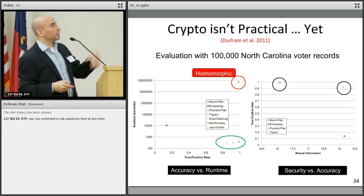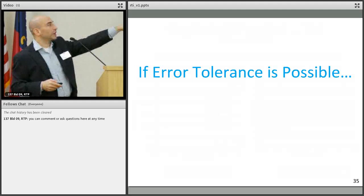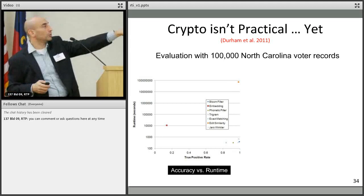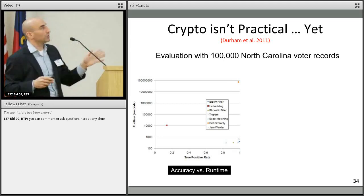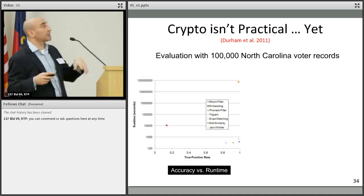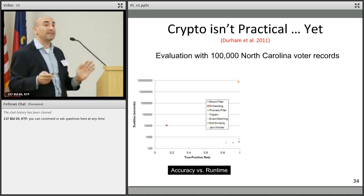And so what you end up seeing is that these things which have high true positive rates, you end up wanting the ones that are over here on the left. You want them to have low mutual information. So what we end up finding is that the Bloom filter technique that we were just suggesting could end up being a good way to go. It ends up having low mutual information, it's not predictable, it seems to have pretty high accuracy, and it runs quickly. And that's how we got to this point.